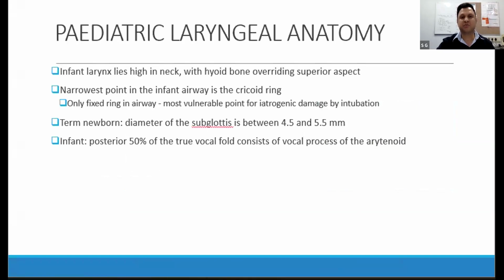So in terms of the differences in the anatomy of the pediatric airway, an infant larynx lies high in the neck, with the hyoid overriding the superior aspect of it.